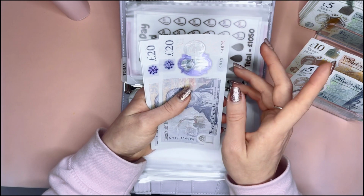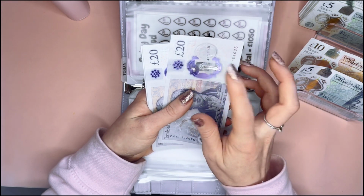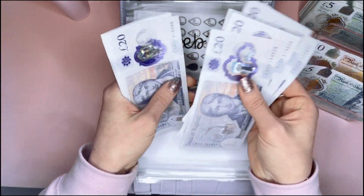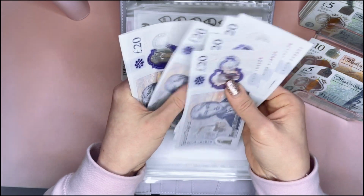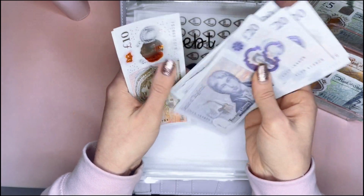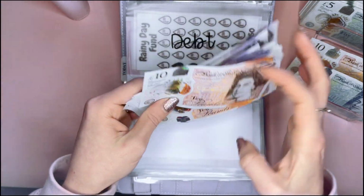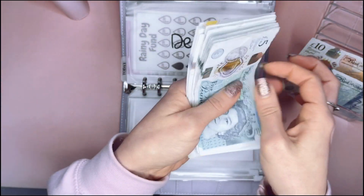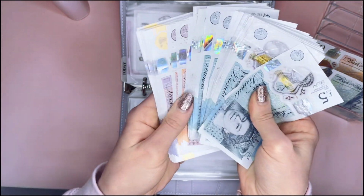So altogether we'll have £440. I can't remember how much was in here now. So we've got 20, 40, 60, 80, 20, 40, 60, 80, 20, 40, 60, 80, 20, 30, 40, 50. So £350 there, and that's going. So all of this is going to the bank.